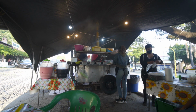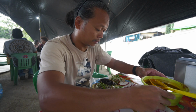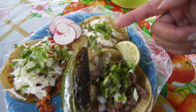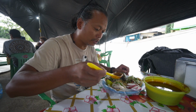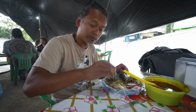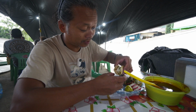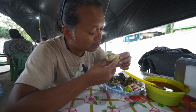Alright, I found this random little taco stand right down the street from where I'm staying. And check it out. Okay, we've got chorizo, lengua, and sesos, brains. Gotta have a little bit of hot sauce, or a lot. Just squeeze the lime. I'm gonna try the brain first. Oh, that looks quite interesting, but kind of creamy looking. Let's see what it tastes like.